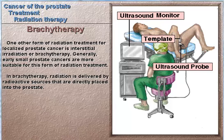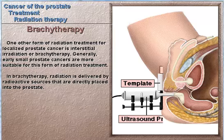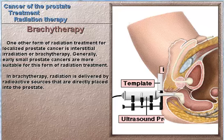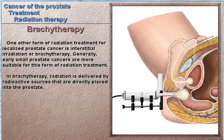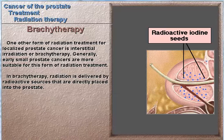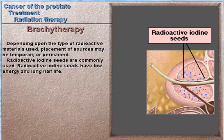Brachytherapy. One other form of radiation treatment for localized prostate cancer is interstitial irradiation or brachytherapy. Generally, early small prostate cancers are more suitable for this form of radiation treatment. In brachytherapy, radiation is delivered by radioactive sources that are directly placed into the prostate. Depending upon the type of radioactive materials used, placement of sources may be temporary or permanent.